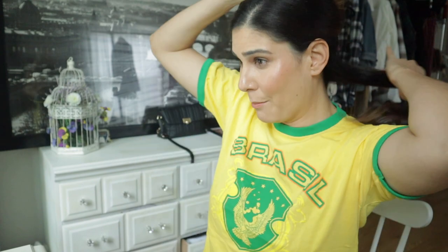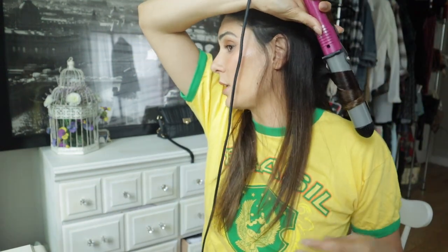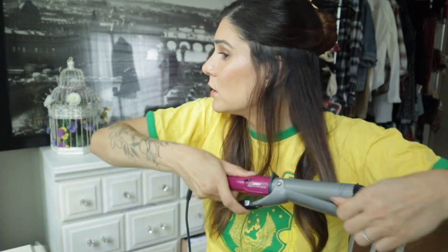And because I have such thick hair, my hair doesn't really fall. I have friends with really fine straight hair, and they curl it and then 20 minutes later it's fallen. Mine doesn't do that because my hair is thick and textured, so it will hold whatever the style is. And I do it vertically like this, just so it gets a little bit of a wave and a little bit of a curl, but nothing too dramatic.